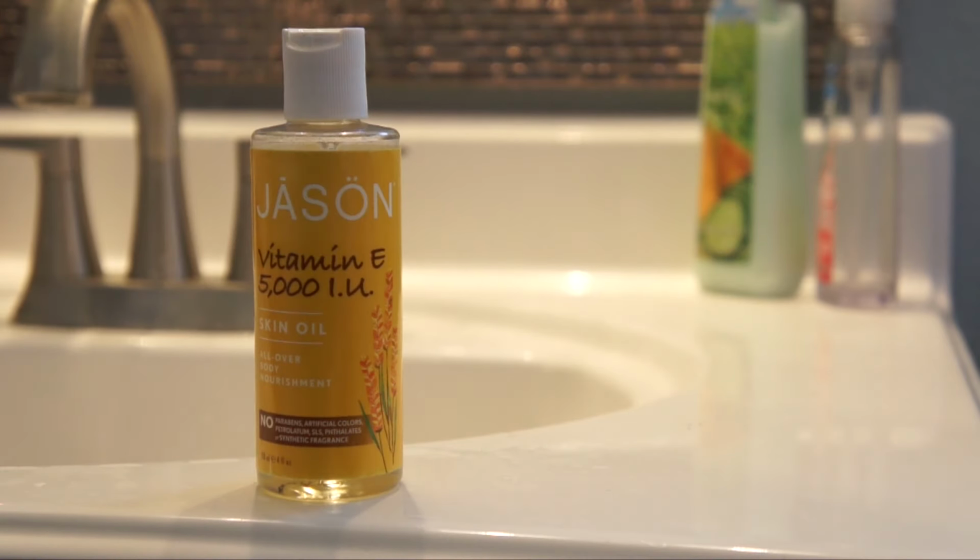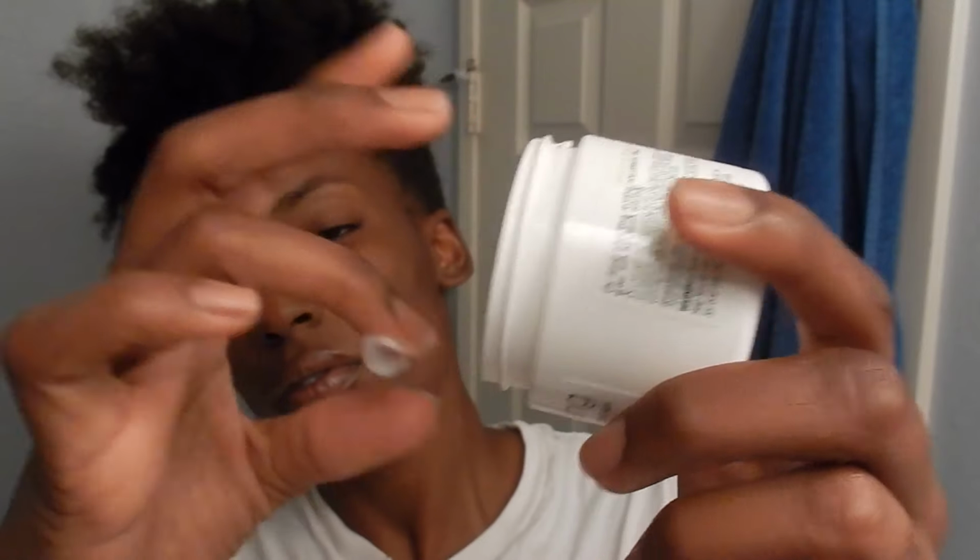And to finish it off at night, what I like to do is I will take some vitamin E oil. I will just put that right underneath my eyes, rub it in there with my ring finger because that's the delicate finger. And then I will take this again and use it this time as a night cream, night moisturizer, and put it onto my face. So that's pretty much my everyday skincare routine.